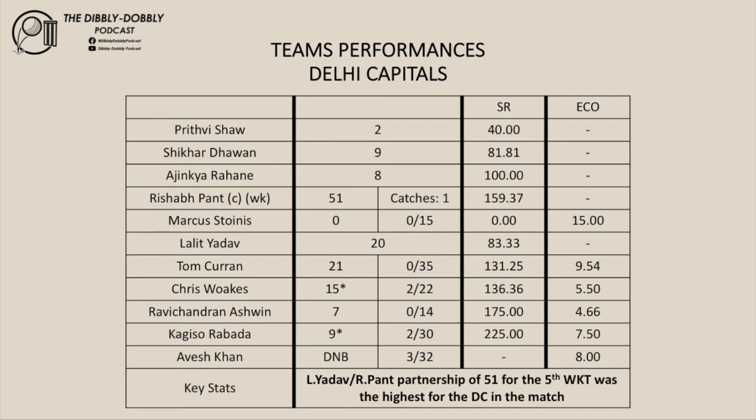Disappointing performance, you have to say, from the Capitals. It was a really disappointing performance and game with both bat and ball. Not to the standards that we know the Capitals are capable of, especially what we saw from last year's IPL. What we saw in this game against the Royals was a very poor performance. Let's talk about their batting first of all. That was a poor performance and below the standards that we know the Delhi Capitals are capable of with the bat.